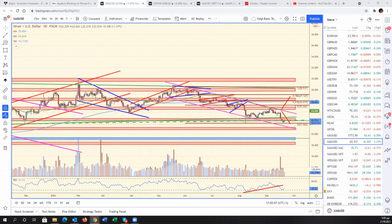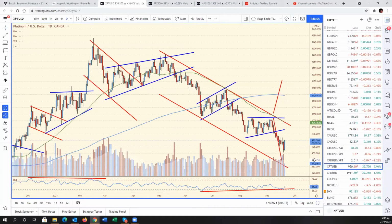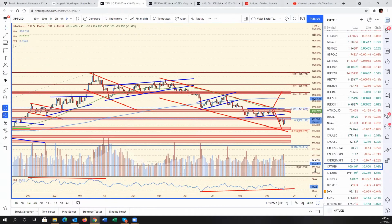So in periods of risk off, in general, you should always expect gold to do better than silver. There is no absolute, but in the vast majority of cases, you should expect gold to overperform silver under such conditions. Now, you might have noticed that platinum has a very good day here, back at 950, previous support area. Let's see if it's going to act as a resistance again.